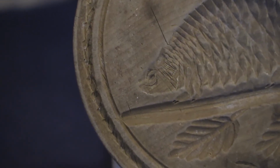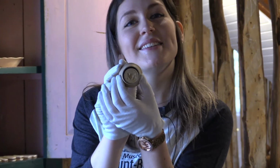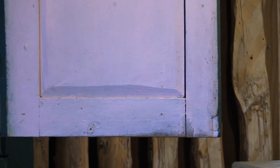And afterwards, you could also stamp it. In this case, you had a tiny little rabbit, and that's how you could know where the butter came from when you would exchange it in markets or with people in your surroundings.